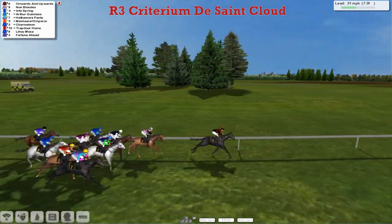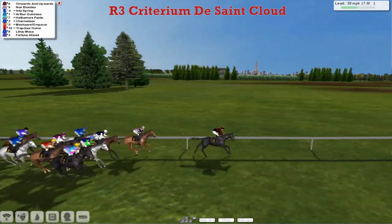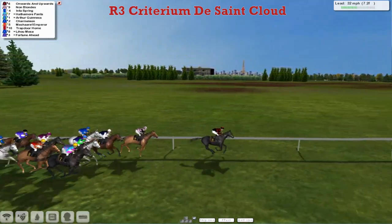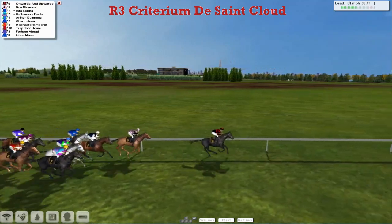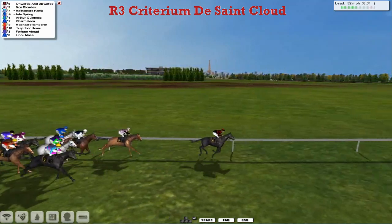And then Into Spring is in third. Arthur Guinness is fourth, and then comes Hathamore Pants. That one's quite wide. I'm looking towards the back. Fortune Ahead is the back marker early on. They come past the 7 furlong mark now. And Onwards and Upwards leading by 2 to 3 from Non-Blondes in second. And then Into Spring is a clear third.